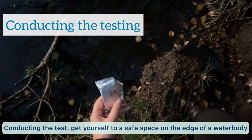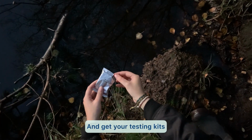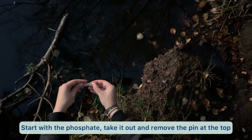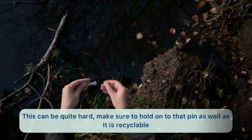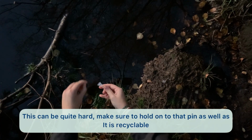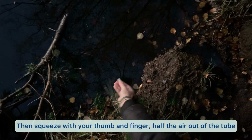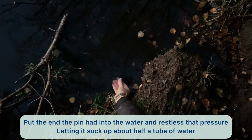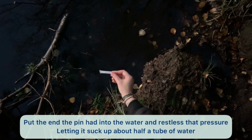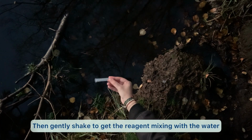Conducting the test, get yourself to a safe space on the edge of the water body and get your testing kits. Start with the phosphate, take it out and remove the pin at the top. This can be quite hard. Make sure to keep hold of that pin as well. It is recyclable. Then squeeze with your thumb and finger half the air out of the tube. Put the end the pin had into the water and release that pressure, letting it suck up about half a tube of water. Then gently shake to get the reactant mixing with the water.